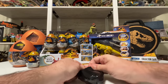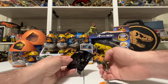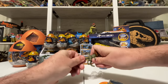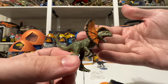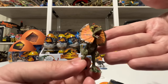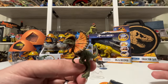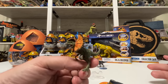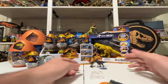Let's go ahead and see what the figure is. Oh, yeah, we got Dilophosaurus. Fun. Glad I've pulled two of them now, or two unique ones. So this is the second Dilophosaurus they've done. I like the frill color there. Not sure about the likeness on him, but it's still a Jurassic Park Dilophosaurus. It's not perfect, but I like the color, and I like the frill. That's, you know, obviously iconic to the film. So if I looked at this, I would say, oh, yeah, that's a Jurassic Park Dilophosaurus. And does he stand up? Yeah, he stands up. Look at that.